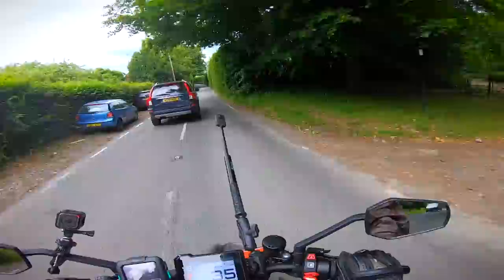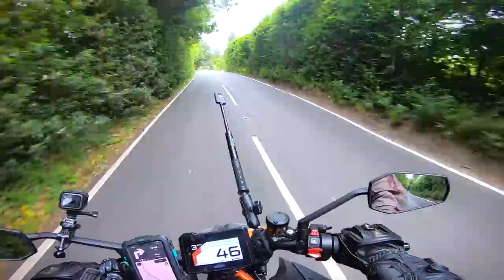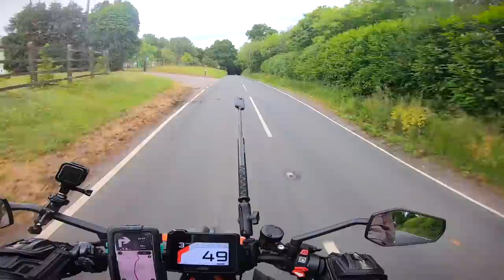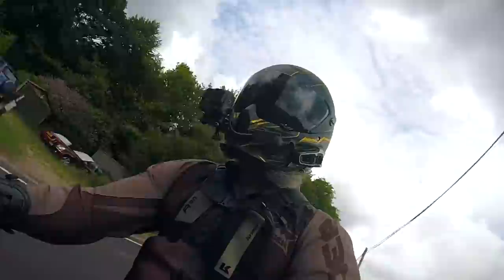It's just effortless. Normal road riding speeds, anything at all, is absolutely effortless. I think this thing, for normal road riding, will give any sports bike a run for its money. I really think you're only going to see any sort of difference at triple figures, ridiculous triple figure speeds. It's just mental.